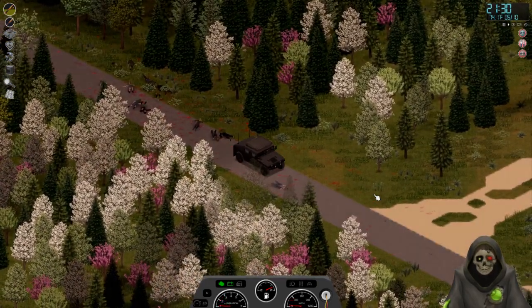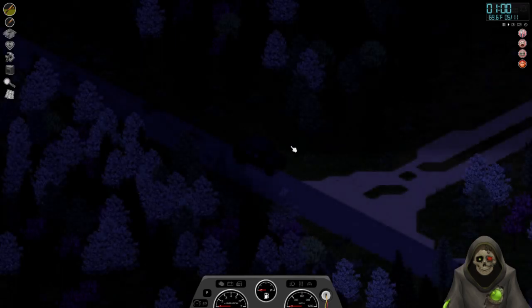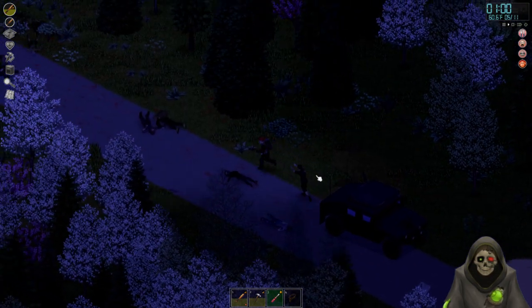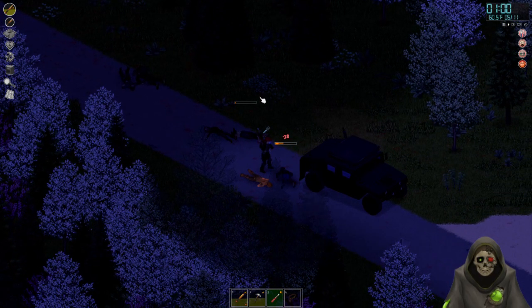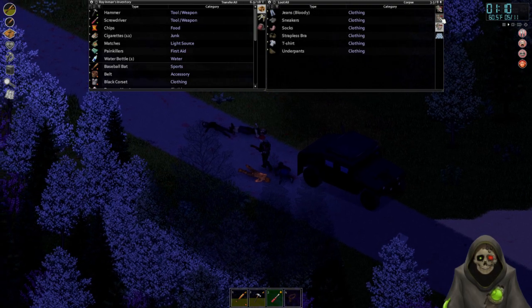Okay. Let's go up a little bit here. Oh, we're tired, though. Sleep. I know there's some zombies behind us, but let's just sleep real quick. Z, go to position 4. We'll hop out. Got him. All right. Let's search these guys real quick for anything useful.